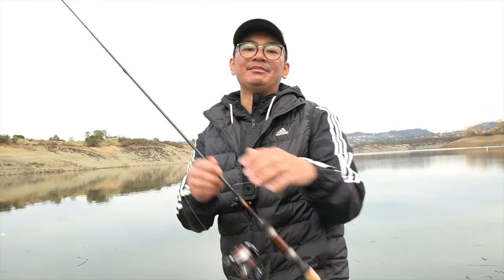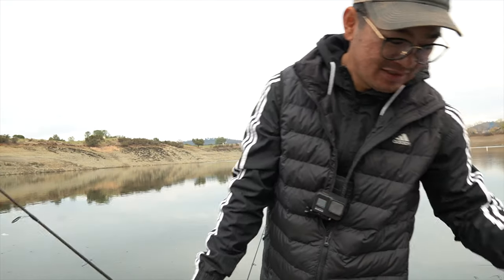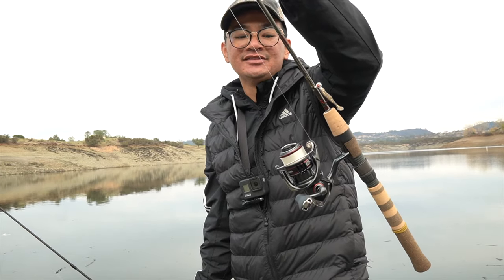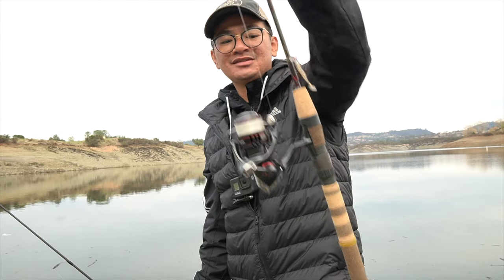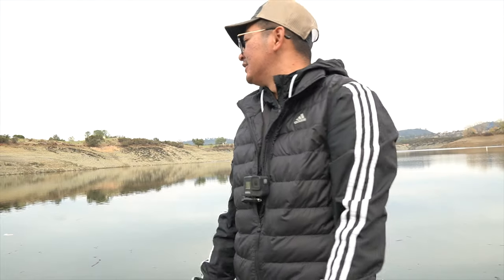So I have my ultralight set up out here. I've got my Phenix Elixir and my Daiwa Fuego 1000. And right here, I caught it on this rod, my G. Loomis Trout Series. It's a 7'6" on the Vanford 1000. So you just gotta finesse these fish and keep trying, you know.